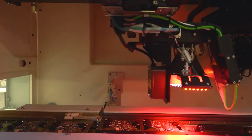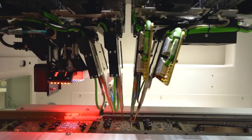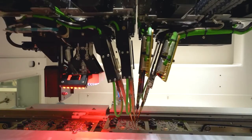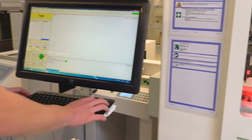To assure our transmitters work perfectly, for example in seal applications, we also test if the electronic connections are all working. This machine is one of our flying probes. Programmable and highly flexible, we can test also smaller batches and prototypes really consistently.